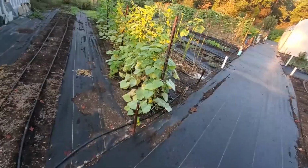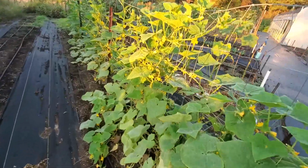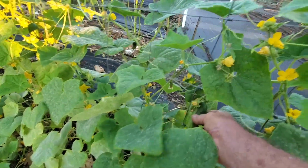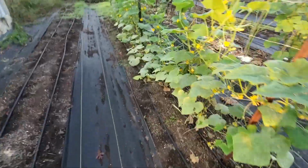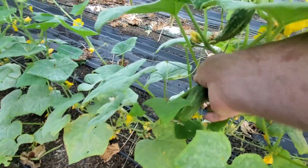Our second crop of cucumber, well, I say our second, our third crop and last crop. These are National Pickling cucumbers, and they're producing. So we do have cucumbers. We'll have some that last until the frost.